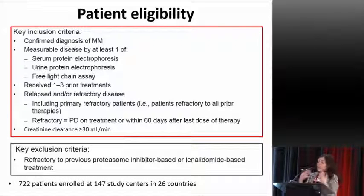They of course didn't have to be multi-refractory, so they should have had only up to 3 lines of therapy. They could have had refractory disease, so disease resistant to a drug. The only thing the patient could not be was refractory, so in a way resistant, to a proteasome inhibitor. Because you can imagine, at the end of the day this is an oral proteasome inhibitor, so this was the only exclusion criterion.